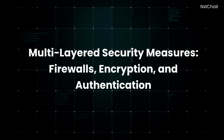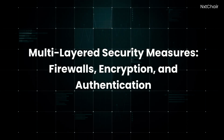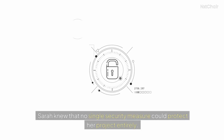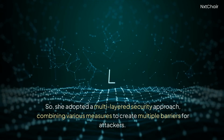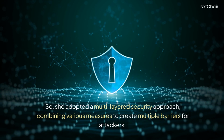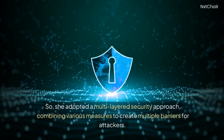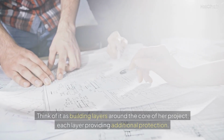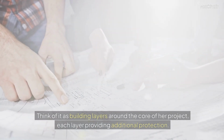Multi-layered security measures, firewalls, encryption, and authentication. Sarah knew that no single security measure could protect her project entirely. So, she adopted a multi-layered security approach, combining various measures to create multiple barriers for attackers. Think of it as building layers around the core of her project, each layer providing additional protection.